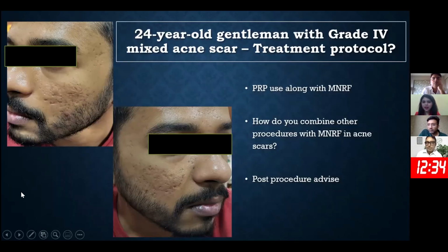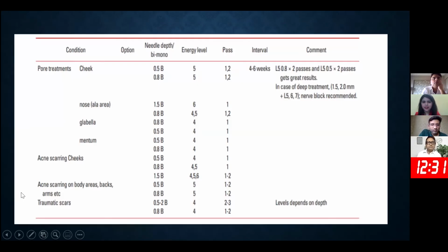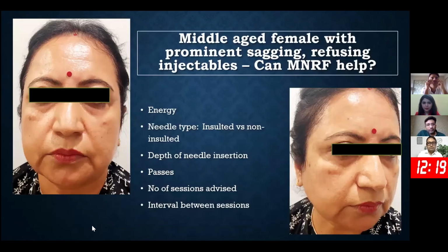Thank you, sir. So this is just a rough guideline on the needle depth according to the facial area that is to be treated, because needle depth has to be changed according to the anatomical area, the bony prominences, etc. So coming to my next patient, a middle-aged lady with very prominent sagging and very prominent nasolabial and melomental folds, and she's not very comfortable with taking injectables. Can MNRF be of any help?